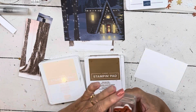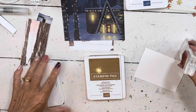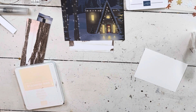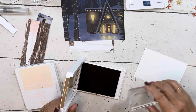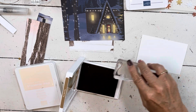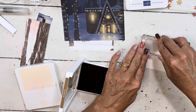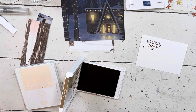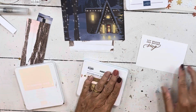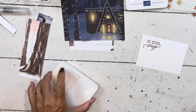I am going to stamp. Trying to figure out which ones I want. So this one says "Let Heaven and Nature Sing," which I think is perfect for the little deer card. So I'm going to stamp in Pecan Pie, which is one of our new colors, and it is beautiful. So we have that. I like to, especially when you're using cling, I like to stamp first because then you can line the die up to make it be straight.